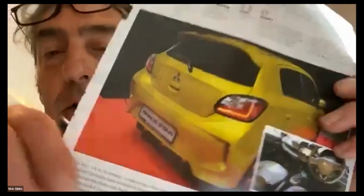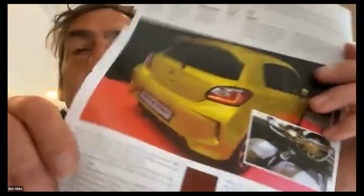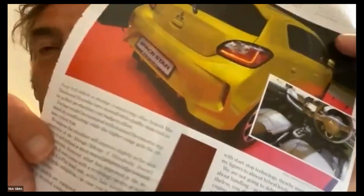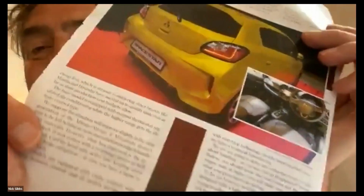Now, buying a car isn't a call to action, because most of us are not going to buy whatever it is, a Mitsubishi Mirage. But we're going to enjoy reading about this car. You enjoy reading about it even more if it's a Porsche or Ferrari. You're never going to buy a Porsche or Ferrari, but you're going to be entertained by reading it.